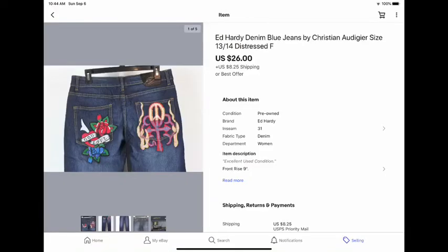Then on the 14th, we sold some more jeans. I've had some jeans for a long time. Some of them we picked up at yard sales, some of them we picked up at the Goodwill outlets, the bins, and this was a pair that we actually got from Salvation Army. We paid 99 cents for these, and they're Ed Hardy denim blue jeans, and they sold for $26 plus shipping. So that was a good pickup at Salvation Army.